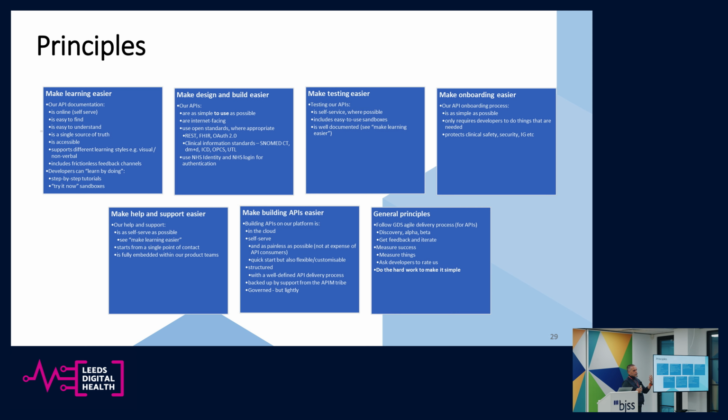But also let's adopt and use the emerging and established clinical standards. So things like SNOMED coding, things like FHIR standards. And I will immediately step back from FHIR and say, look, that is still an emerging standard. There is still work to be done there.